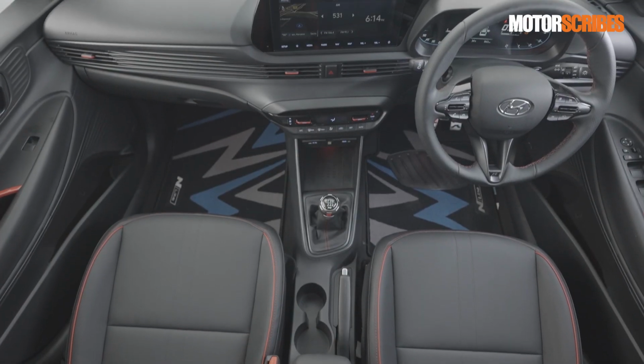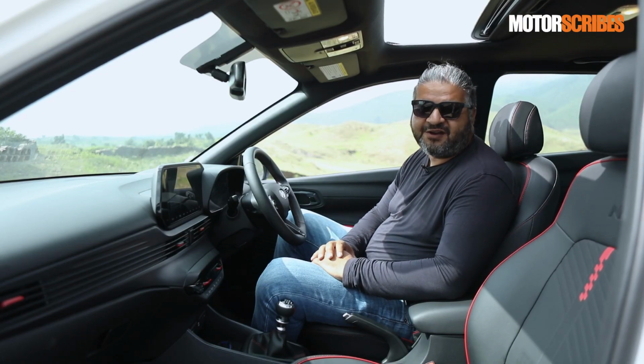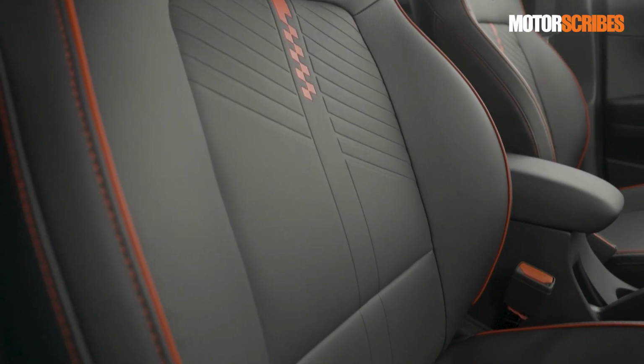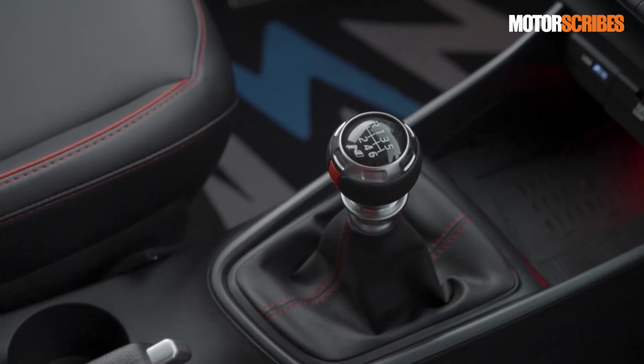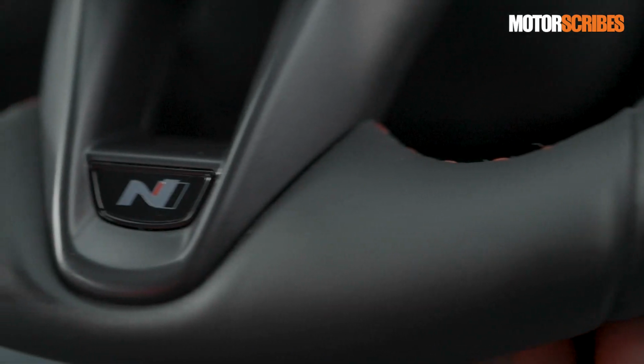And there are fine touches to the interior that tell you that you are in something different rather than just a regular i20. To start with, it's all the red touches. You see them on the dash, on the AC knobs. You've got the red piping on the seats, the flag motif on the seats. Of course, you've also got the N logo on the gear shift as well as on the 3-spoke steering wheel.